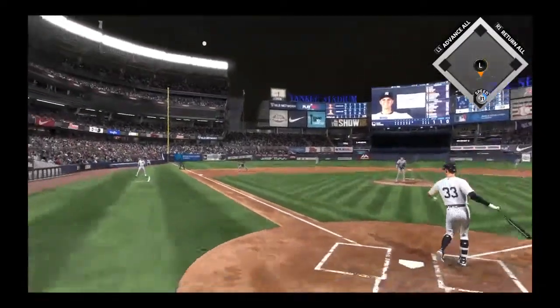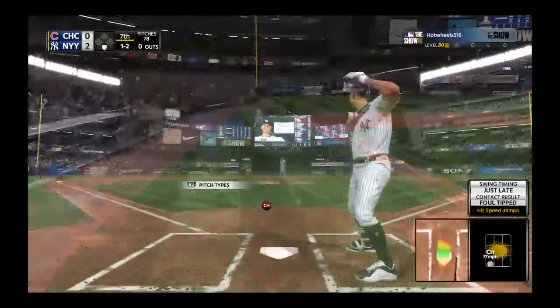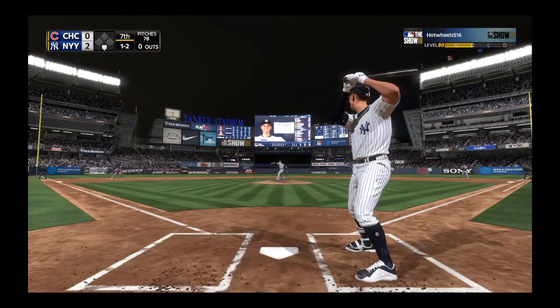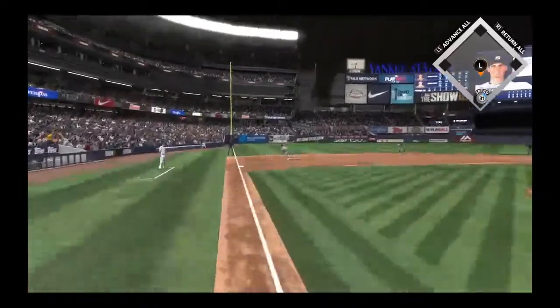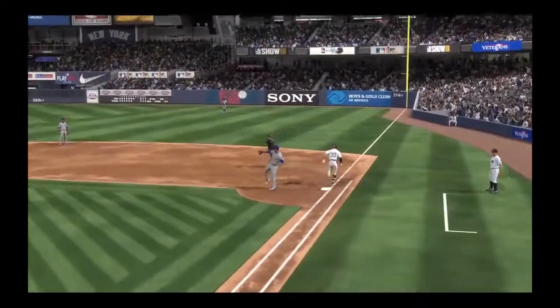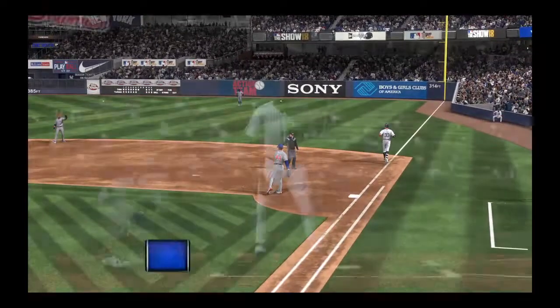Yeah, Matt, that's a great point. Released it from out front much better that time. I just think he wasn't real happy with the first one he threw, so he wanted to get the feel back for it. Hit hard down the line. And the throw to first is in time, 1 gone.